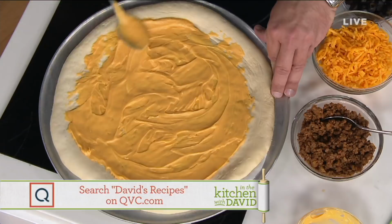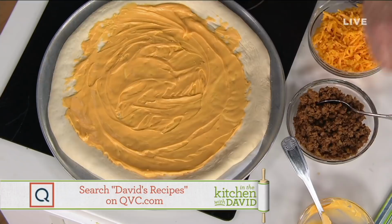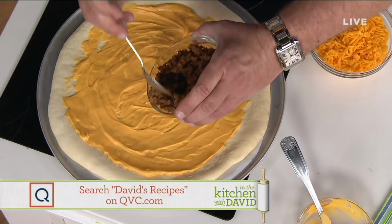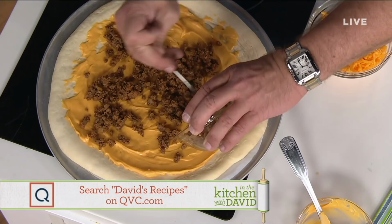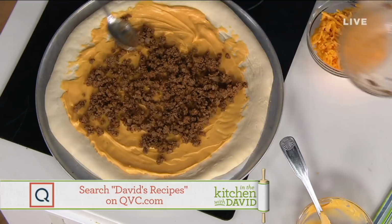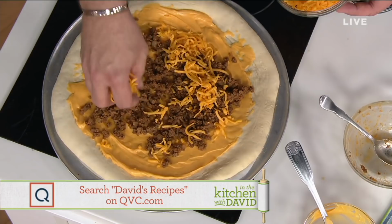Then I'm going to add to that the ground beef mixture we made earlier that we cooked with the onion and then made with the taco sauce. So give this a nice little scatter all around the pizza. There we are. You get the idea. Then we're going to top it with our cheese. More cheese.